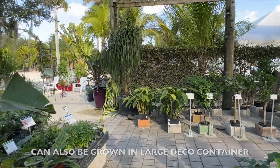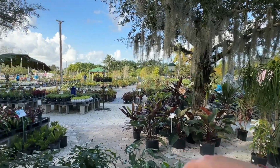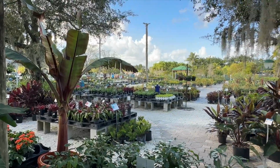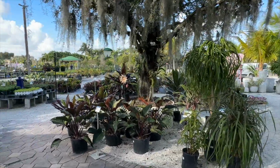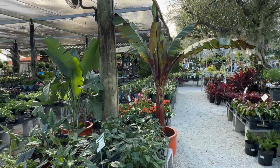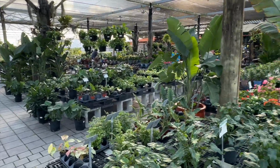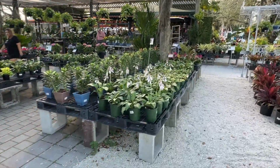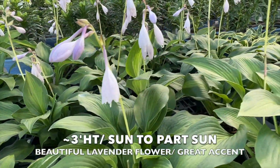We have some ginger over there. Look at this. Just some Congos. Look at it, just goes on and on. Some Nerugelia, some native Kunti. Ooh la la, so much to see. So pretty. Oh, look at this. This red banana. These are the sun hostas. Beautiful. Look at those flowers.